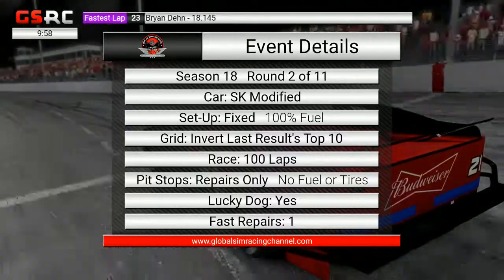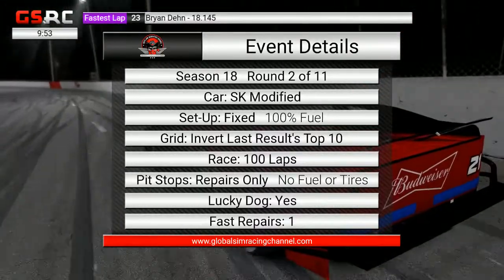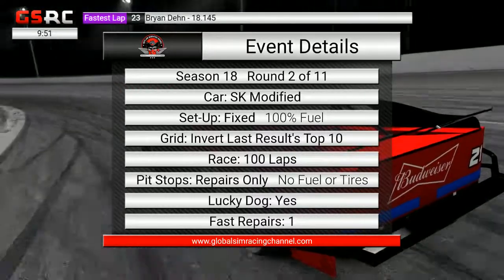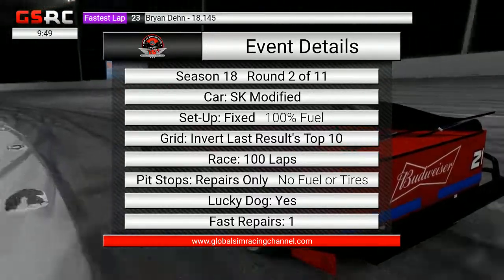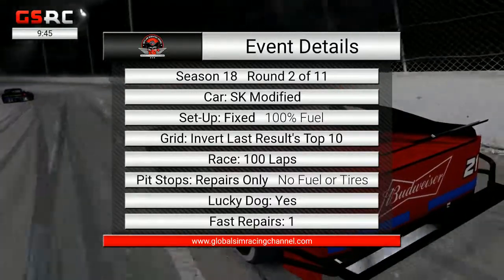Well, of course, ladies and gentlemen, this is their 18th season, the Bootleg Modified Racing League here at Myrtle Beach Speedway. This is round 2 of an 11-race season. The cars that you see driving on the track are the SK Modifieds. The setups here are going to be a fixed setup.